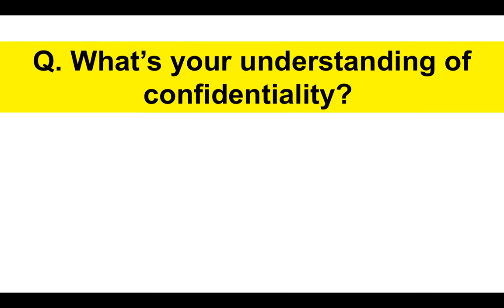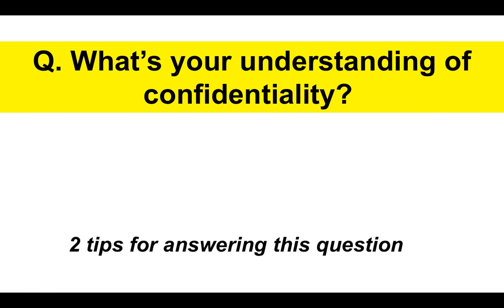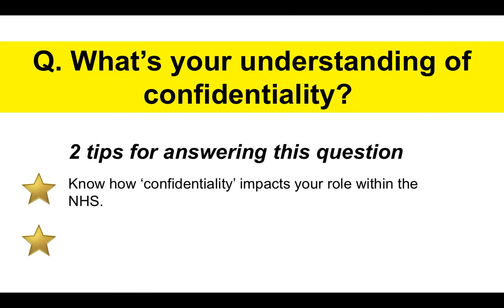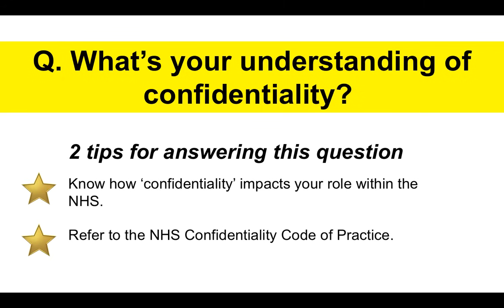Next question, what's your understanding of confidentiality? So as an NHS healthcare assistant or any role within the NHS, you have to abide by confidentiality. So you have to understand what the code of conduct is. So 2 tips for answering the question. Tip number 1, know how confidentiality impacts your role within the NHS and also refer to the confidentiality code of practice. I'll tell you what it is in a second. Make sure it's up to date and relevant for your NHS trust before using this.